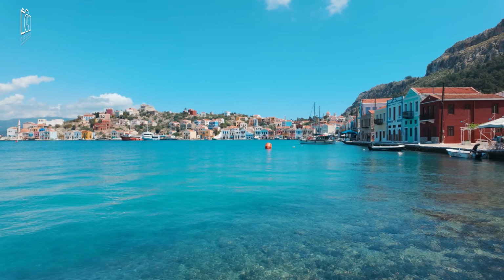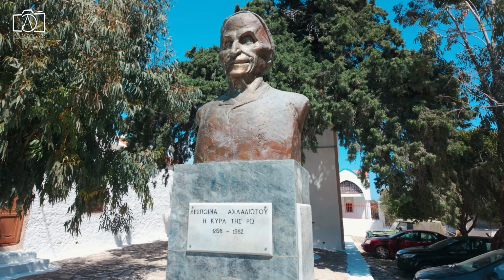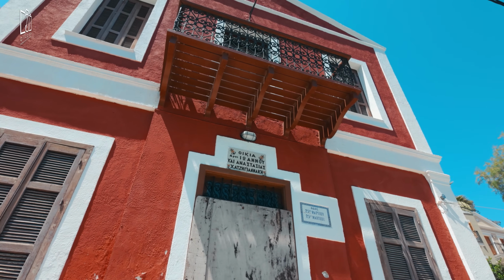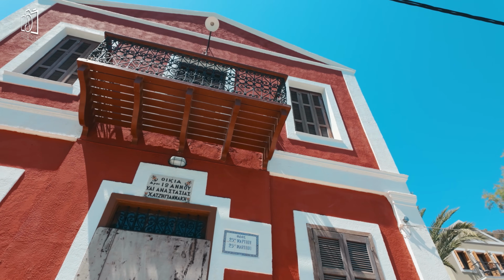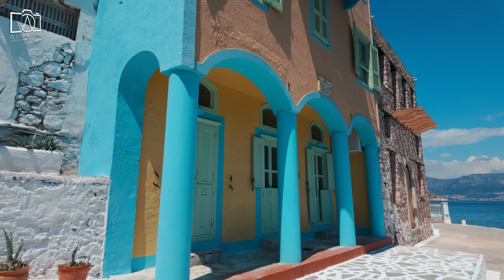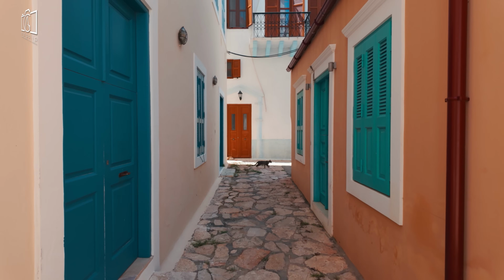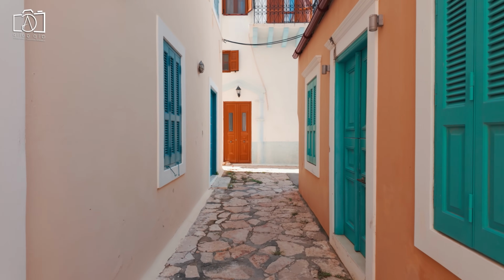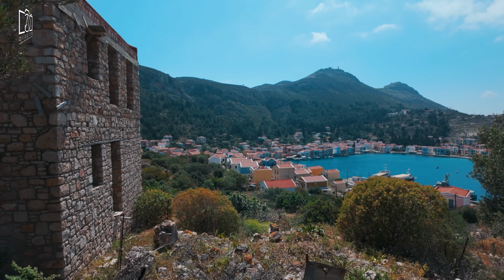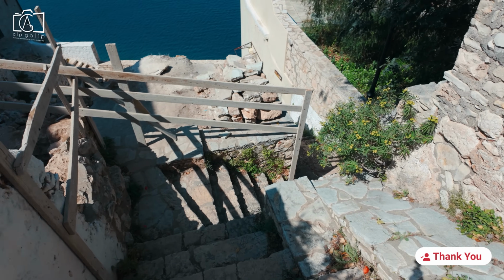Kastellorizo felt incredibly safe during my visit. Even as a solo traveler, it's a small, close-knit community where everyone knows each other. I saw many solo women walking around comfortably at night, and the atmosphere was calm and welcoming. There are no known scams or tourist traps here, which is refreshing compared to more commercial destinations. Still, it's always smart to keep an eye on your belongings and follow basic safety practices. In case of emergency, the number to call in Greece is 112, and locals are usually quick to help if needed.